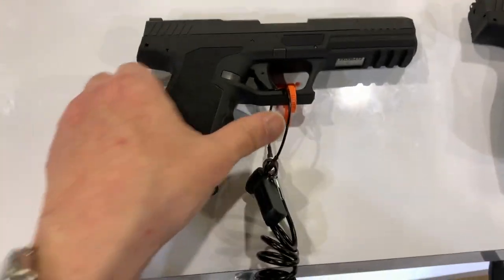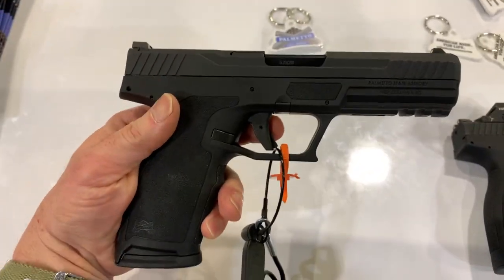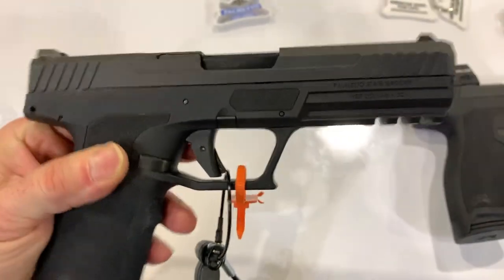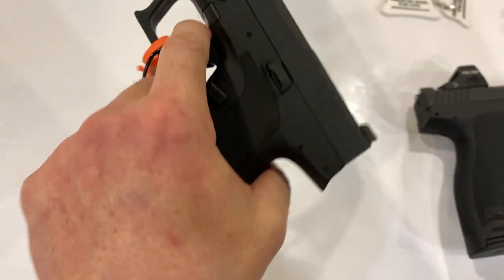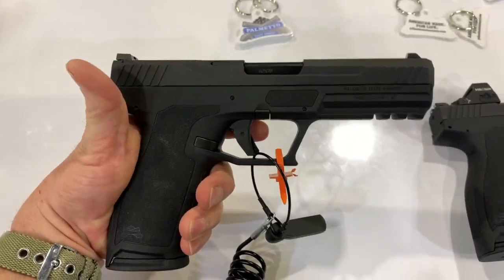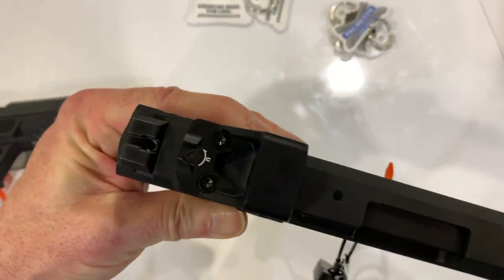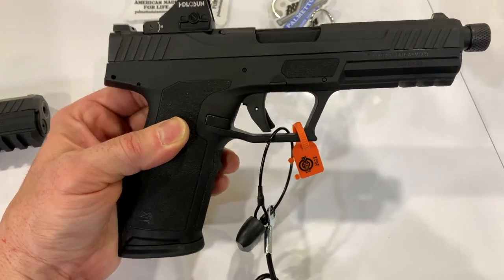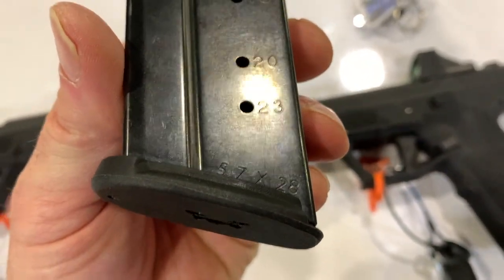We're here at PSA, and the newest thing coming from PSA is their 5.7. That's going to compete with Ruger's 57 and the FN. Pretty sweet looking. I'm guessing it's going to be a lot like the Dagger. It's comfortable. The next one up is going to be Optics Ready, and is also going to have a threaded barrel. The mag on this is going to hold 23.